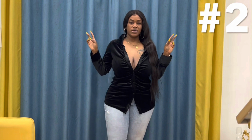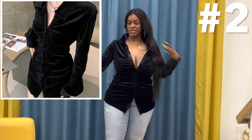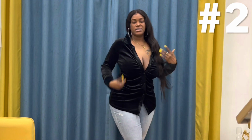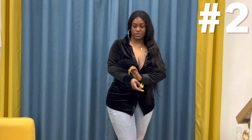Okay guys, here's another piece. This is what I ordered and this is what I got. So from the picture, it's supposed to look like a shirt dress, but it's not a shirt material, if you know what I mean.